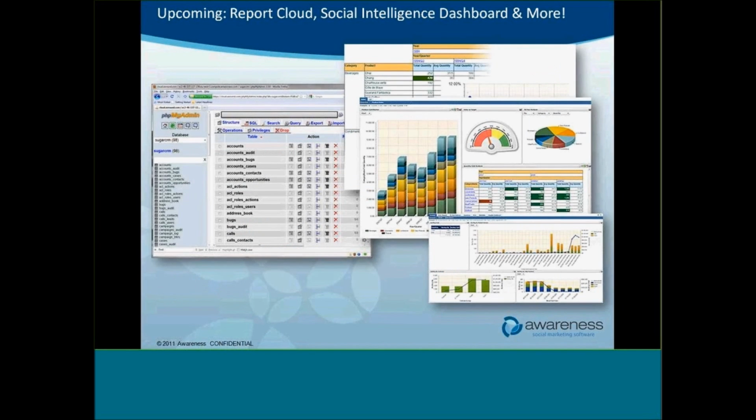So some of the things that are coming up, I touched on this briefly during the last demo. I was hoping to show this to everybody during this demo. There's some last little things we're working on to get this available for everybody, specifically around some of the reports themselves. But right now, I think some of you do have access to the report cloud, so you're familiar with that. We've talked about it quite a bit.